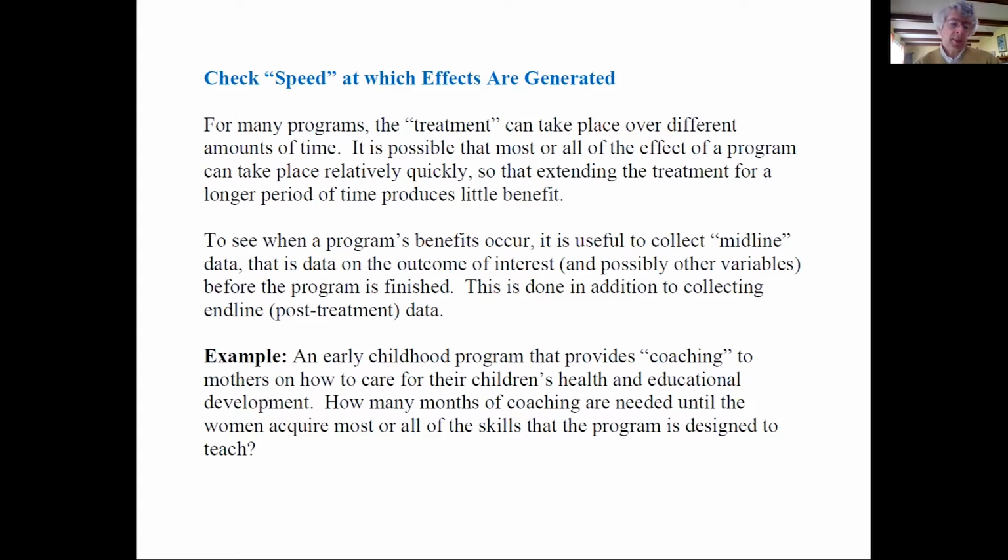So maybe we have a 4-month program, and we can collect data after 2 months and after 4 months. And if you measure the skills or the knowledge of the women, you may find that after 2 months, most of the benefits have happened. So maybe it doesn't have to be a 4-month program. Okay, so that's kind of running through that a little quickly.